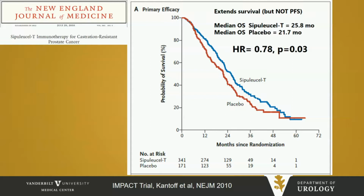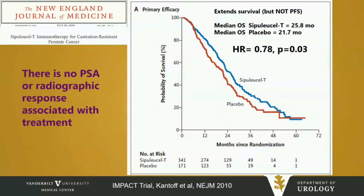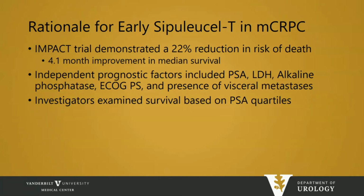We saw this data already from the IMPACT trial, showing an improvement of approximately 4 months and a 22% reduction in risk of death on sipuleucel T. Unfortunately, there is no radiographic or PSA response, and so I believe some of the hesitation in uptake of sipuleucel T was based on this, because both the patient and physician rely on these type of markers in order to determine the progression of disease. There is data that supports early use of sipuleucel T.